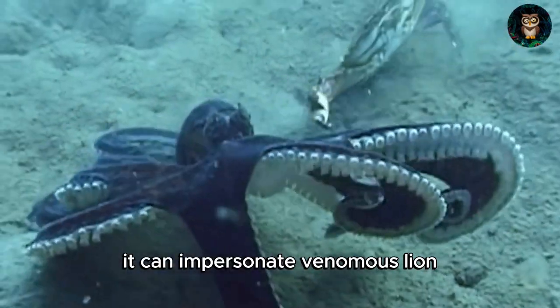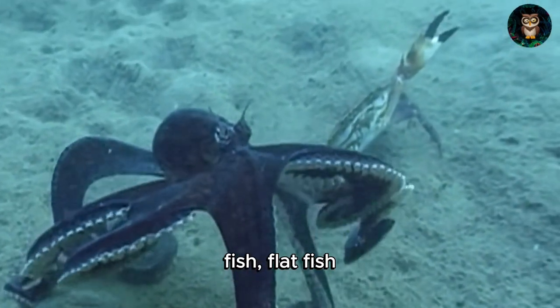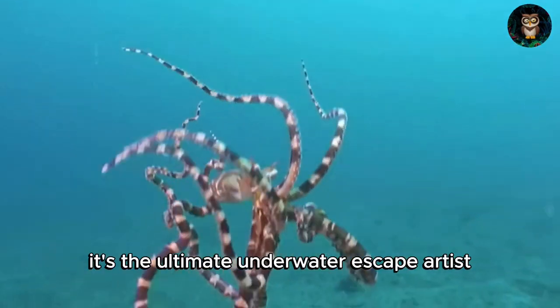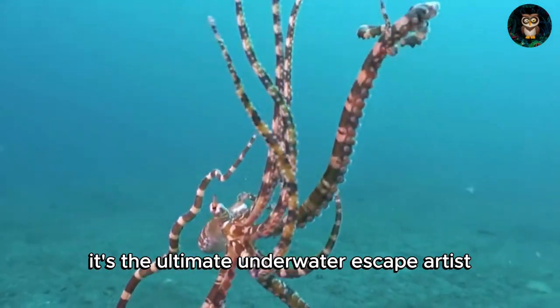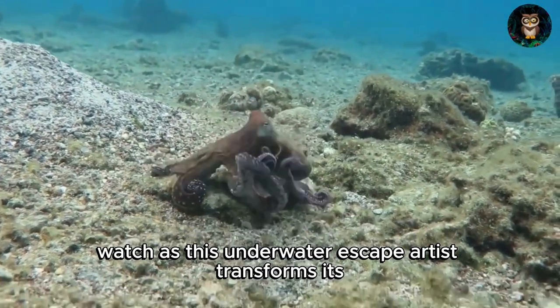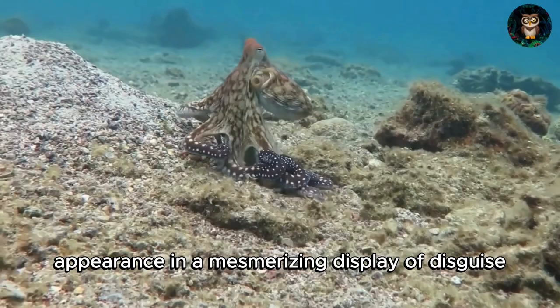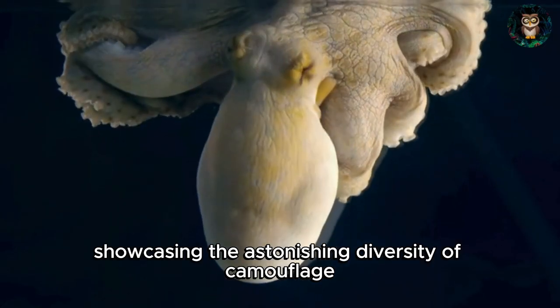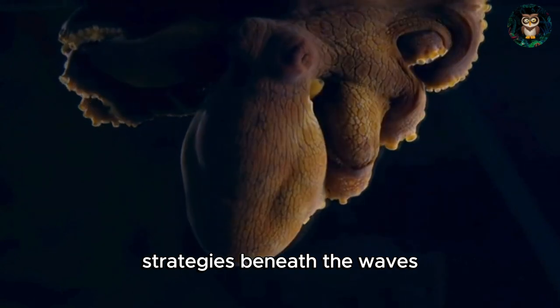It can impersonate venomous lionfish, flatfish, and even sea snakes, depending on the threat it encounters. It's the ultimate underwater escape artist. Watch as this underwater escape artist transforms its appearance in a mesmerizing display of disguise, showcasing the astonishing diversity of camouflage strategies beneath the waves.